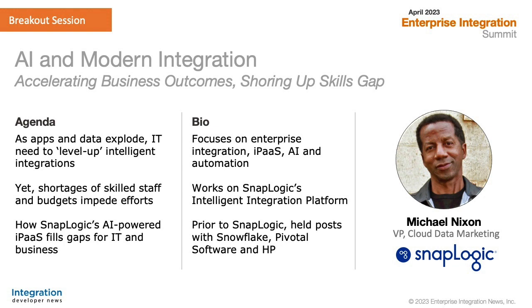He is an industry veteran focused these days on AI augmentation for data integration across on-premise and cloud, including automation and orchestration. He is with SnapLogic's intelligent integration platform and brings today a broad level of expertise in AI, data integration, cloud, and more. The session today is appropriately entitled AI and Modern Integration, Accelerating Business Outcomes and Shoring Up Skills Gaps. As cloud apps and data explode, enterprises see the need to level up their integration to be more intelligent. Yet, I'm sure many of you know, shortages of skilled staff and IT budgets can impede such efforts. Luckily for us, Michael is here to show us how modern AI-aided integration provides a foundation for responsive IT solutions that deliver business goals that require integration and connectivity.